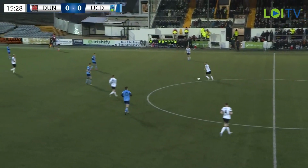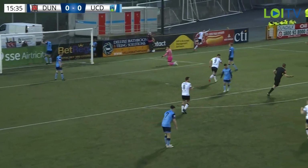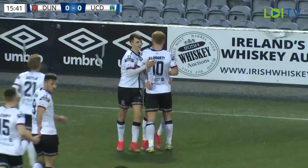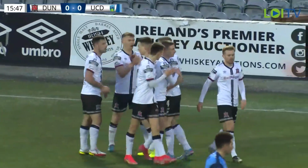Connolly. What are the options? And it's Daniel Kelly with the step over, and Pat Hooban returns it to Kelly. Oh, and he's done really well, because it looked like Healy had come out and done enough to see off the chance and really make it difficult for Kelly, but he showed great composure to just round the goalkeeper and slide it home, and Dundalk lead by 1-0.